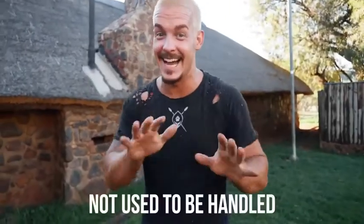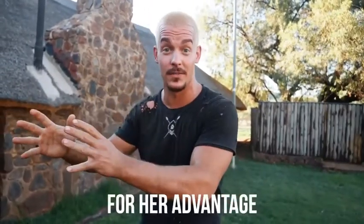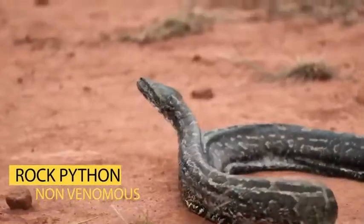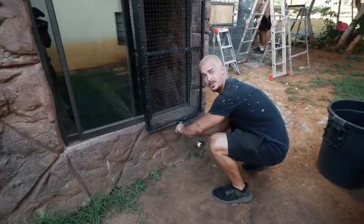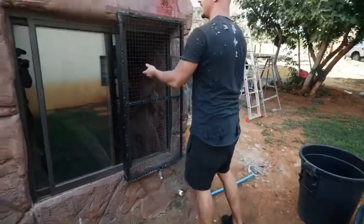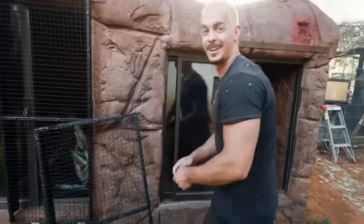Keep in mind she's not used to being handled at all, which means she's definitely gonna be aggressive and it might look a little bit messy, but at the end of the day it's all for her advantage because we are going to release her back into the wild. So even if she bites you, you're gonna bleed a little bit, but she can't kill you. It's gonna hurt. It's not gonna be comfortable if you get bitten. You know, maybe she's in a super gentle mood and she's super lovely, and then we're lucky. The possibility is quite low.